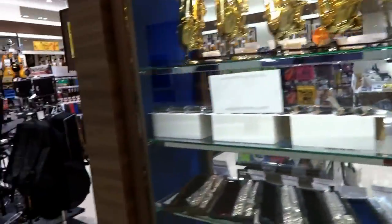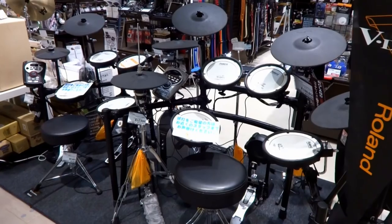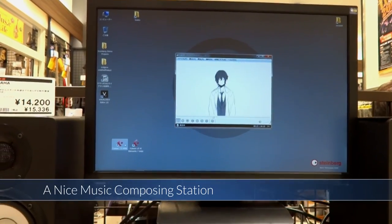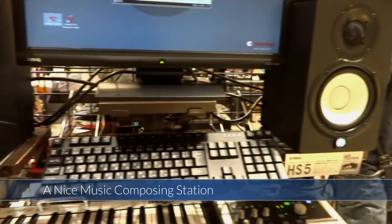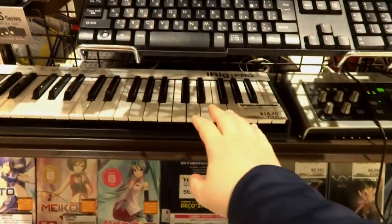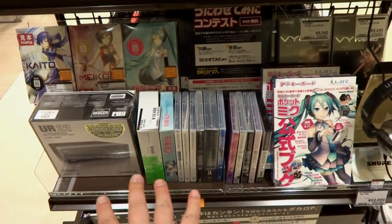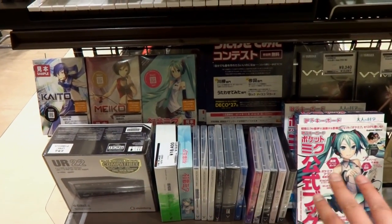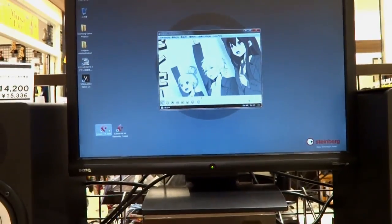And then over here, you've got your electronic drum sets. Now here's an example of a production computer. Your monitors, your keyboard, your synthesizer, and then down here you got your software, like all your Vocaloid. Looks like mostly Vocaloid stuff here. Yeah, really cool. I need to get my setup up and running again.